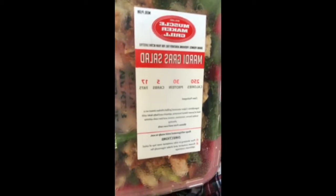So the cool thing about it is that it tells you how much, it's hard to focus in on there, but like the calories, the protein, carbs, fats, and there's a lot of different apps out there to track your macros. If you don't know what macros are, that's fat, protein, and carbohydrates, and there's the mix, the combination of stuff you want to eat during a day. So if you are doing something like that, Muscle Maker Grill is awesome for that.